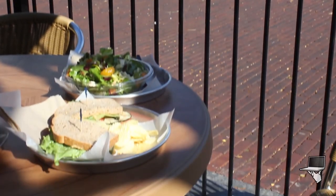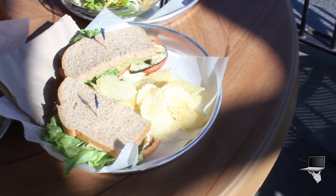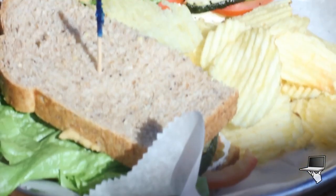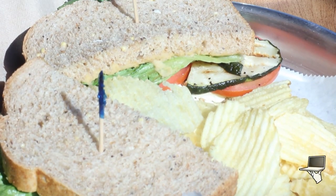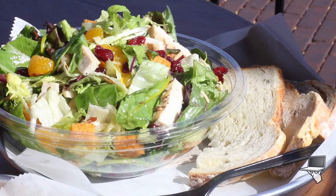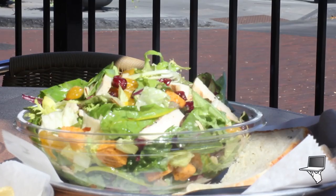Here we have one of our more popular sandwiches. It's a Greek veggie sandwich. It's 7-grain bread, which we make here, with some grilled zucchini, tomatoes, lettuce, and hummus, which we make in-house. It's very popular. Here is the Prairie Harvest Salad. It comes with grilled chicken, two different lettuces, oranges, dried cranberries, slivered almonds, and honey mustard vinaigrette.